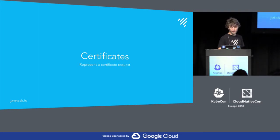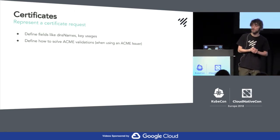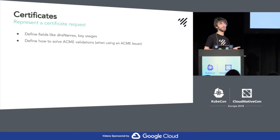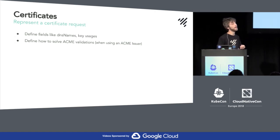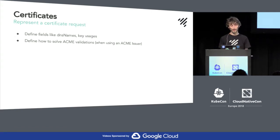So, yeah, certificates. Certificates represent a certificate request within Kubernetes, and they reference issuers or cluster issuers in order to retrieve the certificates from that source. That has fields like DNS names, key usages, although that's a pull request still, and a number of other fields. It's kind of representing the whole CSR eventually. And Cert Manager can then go along, convert that into an actual CSR, perform any validations, authorizations, whatever else is required, and issue that certificate and keep it up to date within the bounds that you can define on that certificate or even on the issuer itself, saying, renew this certificate 30 days before it expires, or 10 days, or say, I want the certificate to be valid for 20 days only, whatever else it is.